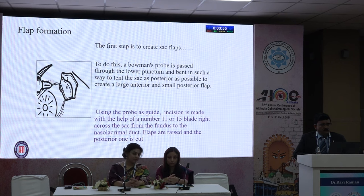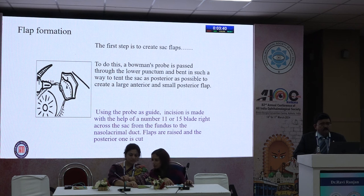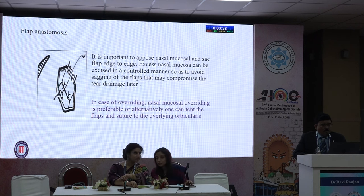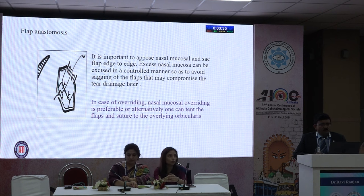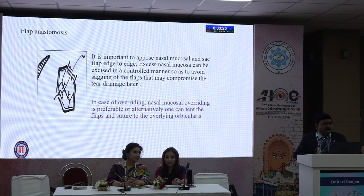Flap formation. In flap formation, I shall highlight using the probe as a guide. The incision is made with the help of a number 11 or 15 blade right across the sac from the fundus to the nasolacrimal duct. Flaps are raised and the posterior one is cut. In case of overriding during flap anastomosis, nasal mucosal overriding is preferable, or alternatively one can trim the flaps and suture to the overlying orbicularis. I am skipping the proper method because everywhere you will get it.